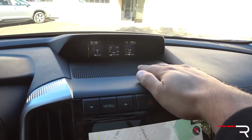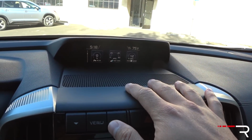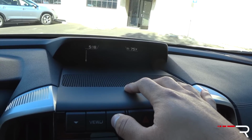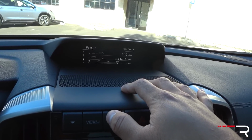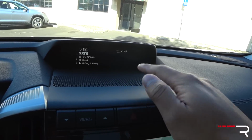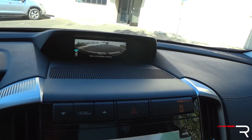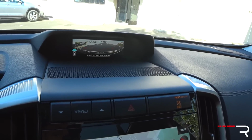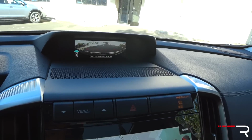Now, up here you can see this is the newer Subaru helper screen, which has a lot of customizable modes. I really like the graphics, actually. Subaru's been doing a good job with updating their infotainment system, and it really shows. That's really nice. When you push this view button here, it shows you a front camera system, a 180-degree front camera. That only comes on the Touring trim. I'm surprised Subaru didn't give us a 360 view.